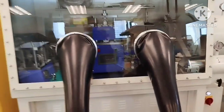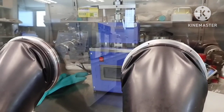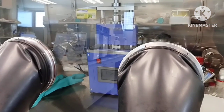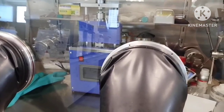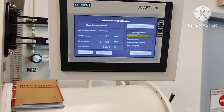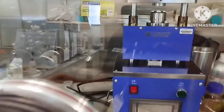So the glove box is the instrument that we use to fabricate the battery, because lithium ion battery and sodium ion battery, metal ion based battery cannot be fabricated outside. We need to fabricate in inert condition. So the condition should be oxygen parameter less than 0.1 and water parameter less than 0.1. So we push the argon gas inside, so doing the fabrication of battery. So inside we have the automatic crimper and also manual crimper, and the rest is battery items.